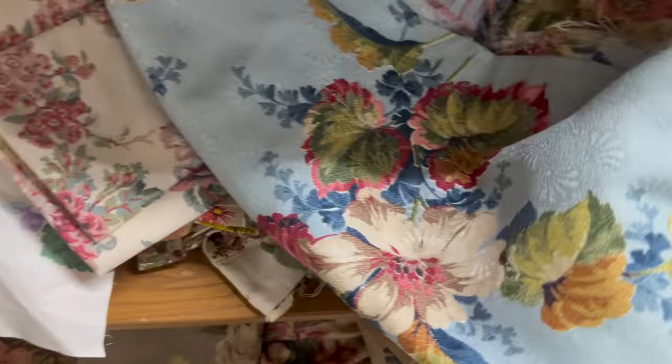It's not really the right color though. What about for you? Yeah, I'm thinking.